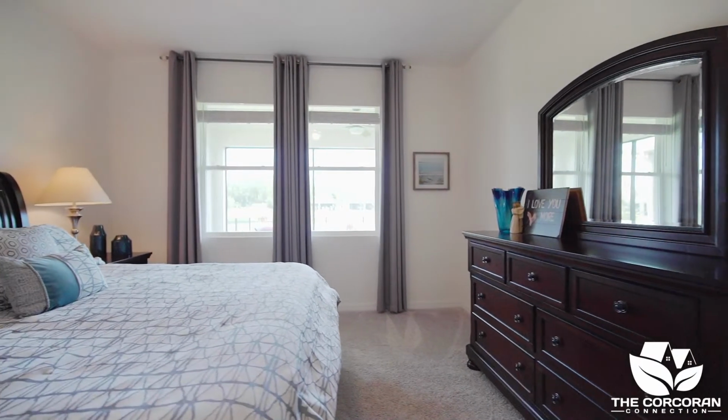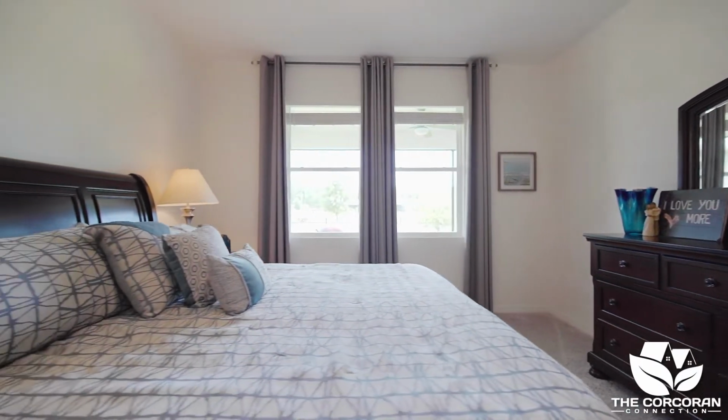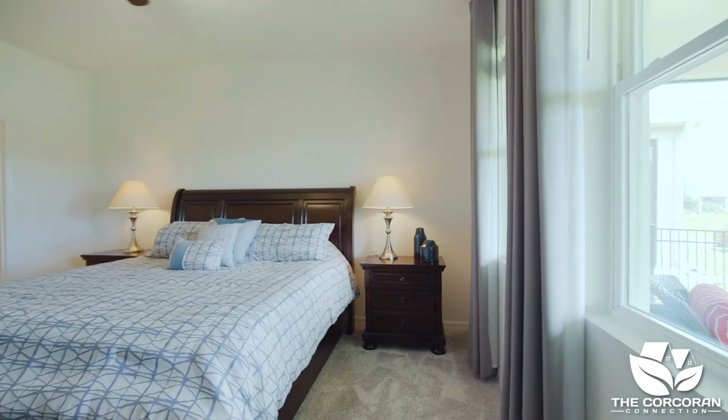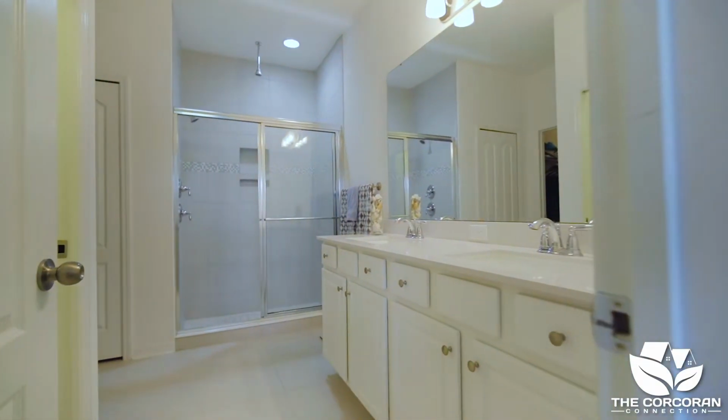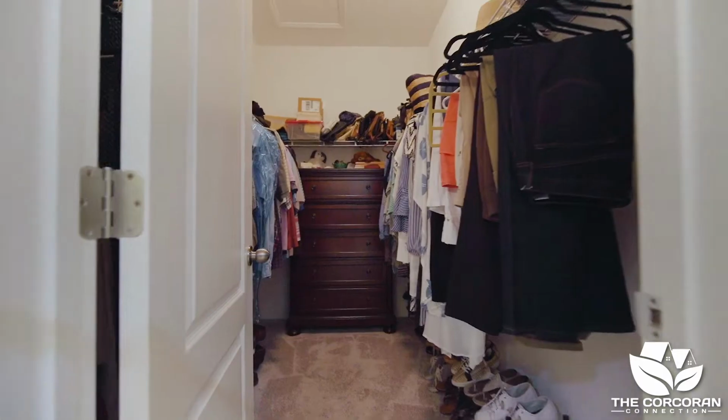The master suite is spacious and overlooks the pond. The master ensuite has dual sinks, a shower, and a nice sized walk-in closet.